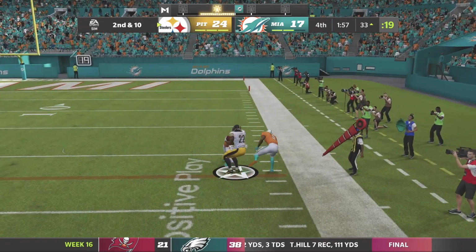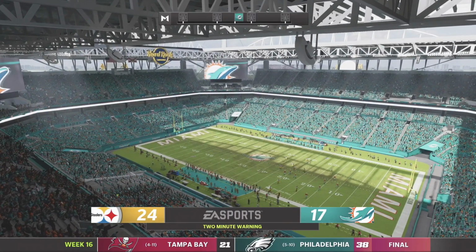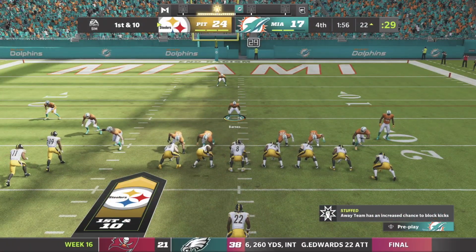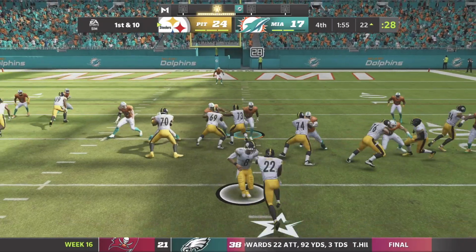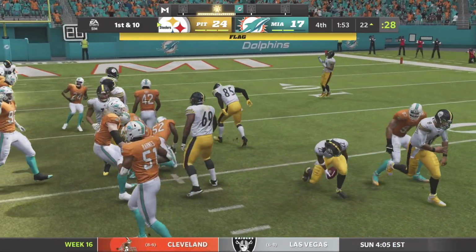He throws to the sideline. This one is caught. Najee Harris picks up the first down as well. And now we're at the 2-minute warning. We have 2 timeouts remaining. So here's Mariota at the 21. Handoff to Najee. He picks up maybe 1.